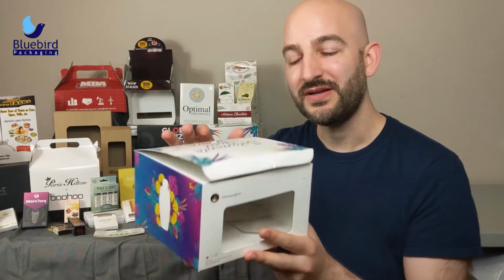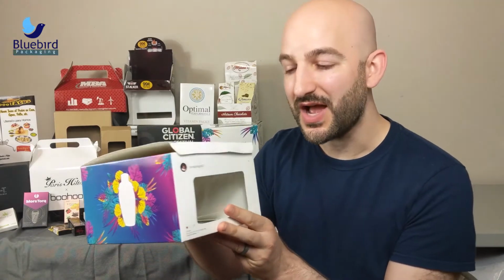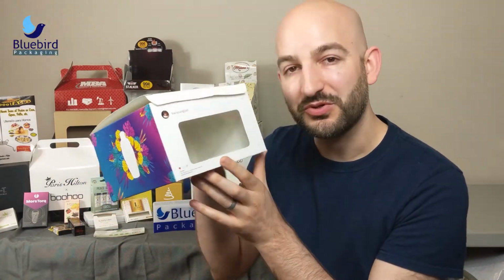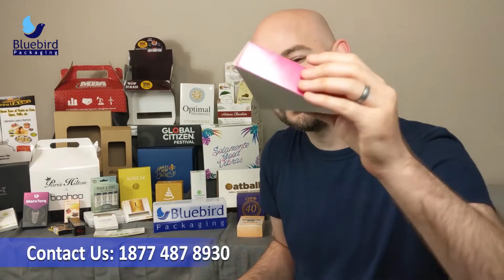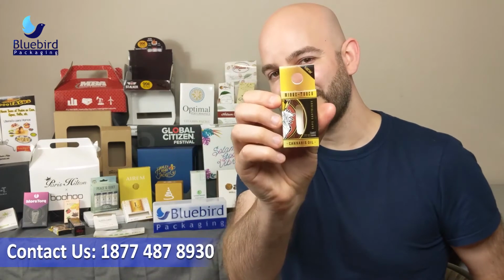It's a full print. It's got a gloss finish, opens from the top, has a PVC window for people to look in and see the product inside. We have different shapes and different sizes.